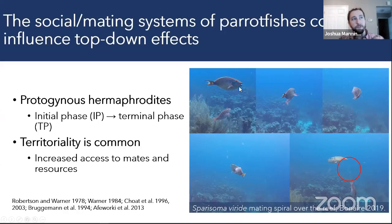So here we have an example of a terminal phase stoplight parrotfish mating with an initial phase parrotfish. So they do these really cool spirals up into the water column where they'll meet up, and they'll do a quick release of gametes, and then those eggs are fertilized in the water column and eventually will settle back onto the reef as juveniles. And this behavior, this mating, is more common when the males are maintaining territories. But territoriality could also constrain movement and therefore foraging, and it could contribute to spatial heterogeneity in their effects on the benthic community. So it could dictate where they're grazing and where they're removing algae and promoting coral recruitment.